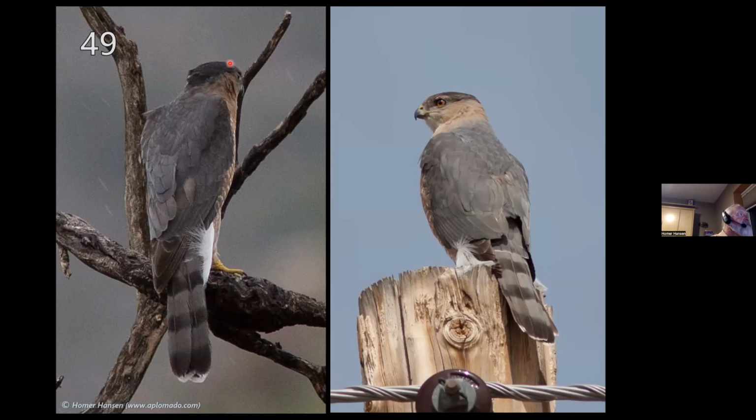This is Sharpie on the left, Cooper's hawk on the right. This isn't the best photograph, but I don't have one where its head's turned well enough. But tied in with that, the eye is a little more forward on the larger Cooper's hawk, and a little more centrally placed on the Sharp-shinned. And then a couple of characteristics. This black on the head, this dark head, goes the whole way down the nape of the neck, where it's more like a cap appearance. Dark gray, but then paler here on the nape of the neck.